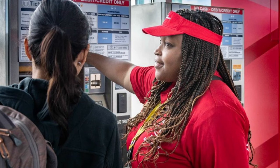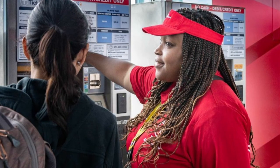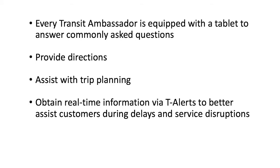Transit ambassadors wear bright red polo shirts, sweaters, or jackets with T logos. Every transit ambassador is equipped with a tablet to answer commonly asked questions, provide directions, assist with trip planning, and obtain real-time information via T-alerts to better assist customers during delays and service disruptions.